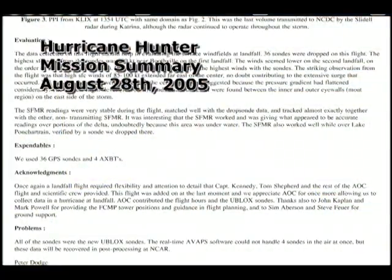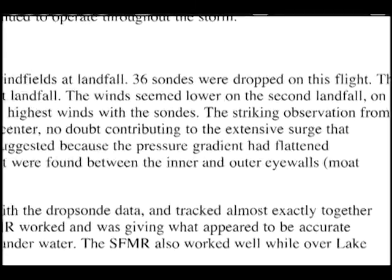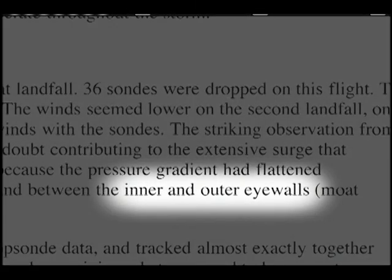The answer is yes. The first report of an outer eye wall was made by the hurricane hunters as they flew through Katrina on August 28th. A reconnaissance mission summary made a brief note of the existence of a second eye wall. Satellite microwave imagery clearly revealed the development of an outer eye wall.